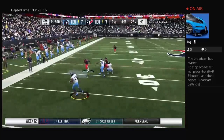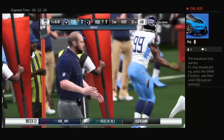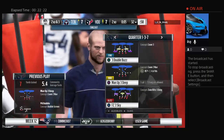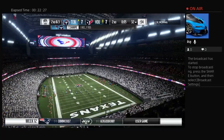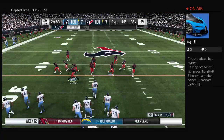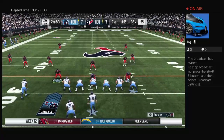Mariota now to throw on first down. Throw left side, complete to Sharp. A very good move, but for a relatively modest gain out near the 32. And this offense going to elect to burn a timeout with 5 seconds remaining in quarter number 2. Able to get 7 on that first down pass play. 2nd and 3.